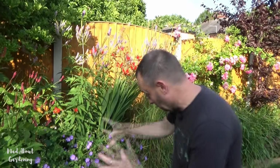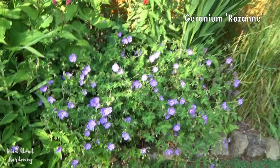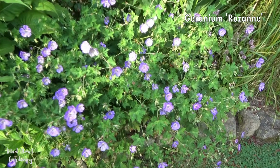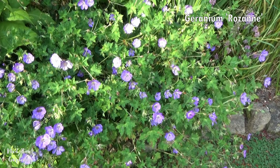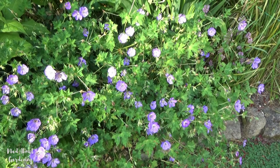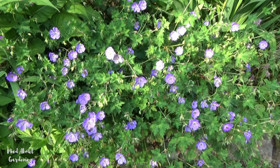Everything's looking great, including Rozanne. Geranium Rozanne. This is a sterile variety, so she doesn't set seed. However, she flowers from late spring all the way through to autumn. You've got a long flowering period with Rozanne.